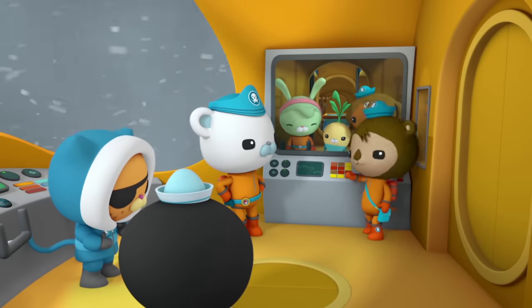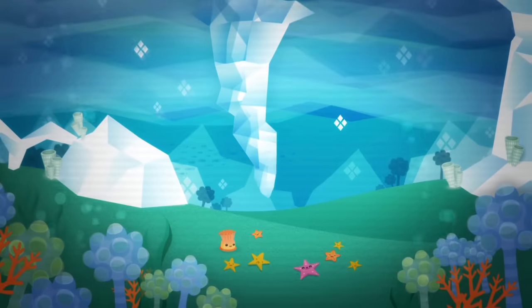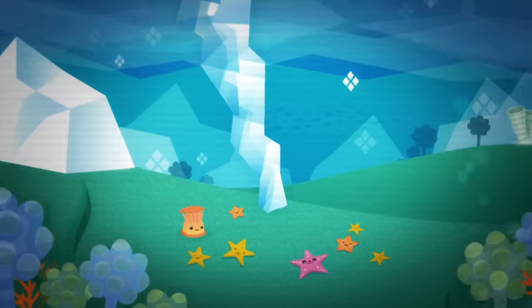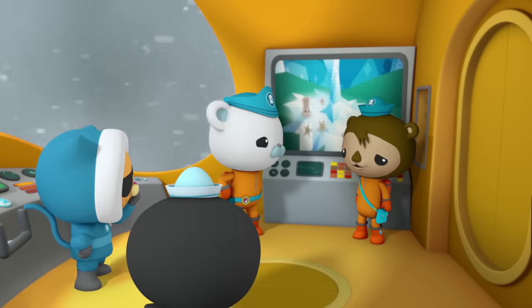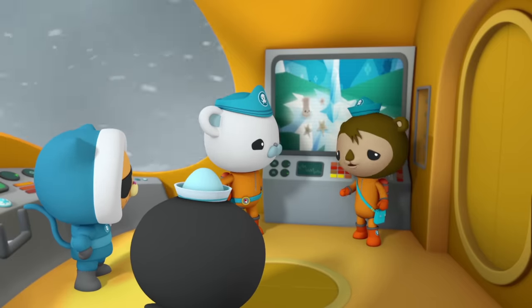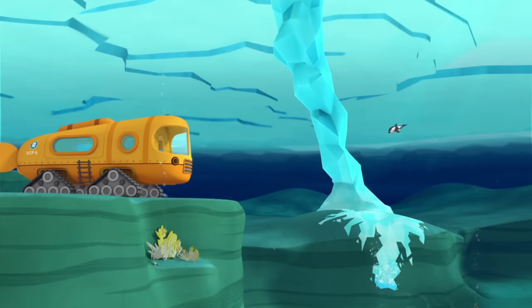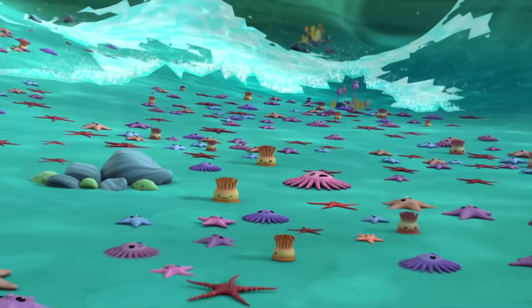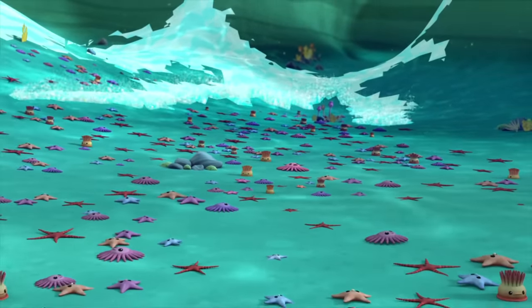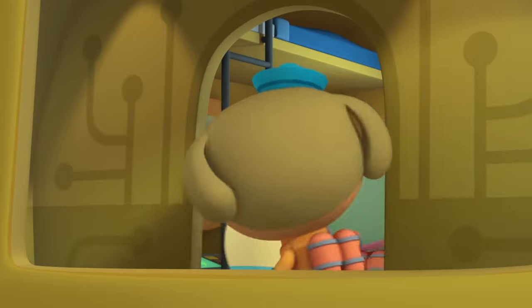Shellington, what are we up against? A brinacle is like a huge icicle that drips down from the ice above. Very salty, very cold. When it hits the ocean floor, it creates a river of ice that freezes all the creatures that can't get out of its way. How long do we have? This brinacle's moving fast. We don't have much time at all. Let's get out of here. You'd better get out there and help those creatures. You got it, Captain.